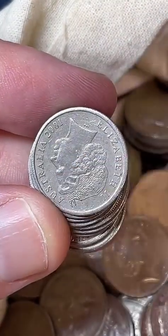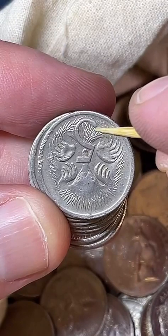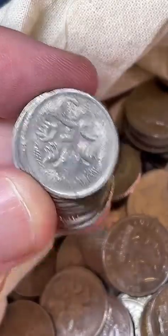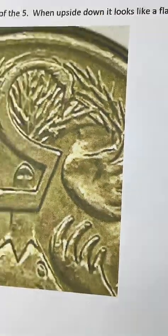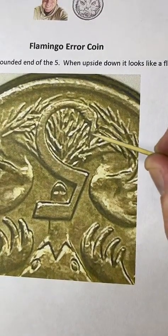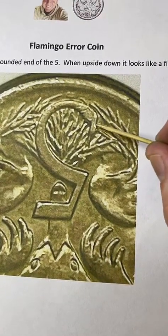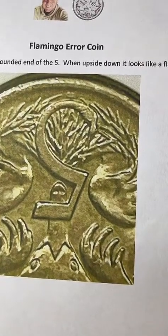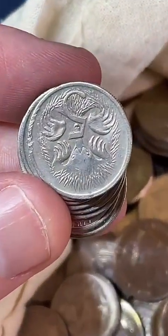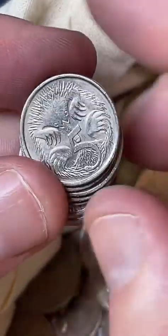And then you've got a flamingo error, a 2001 coin. So on a 2001 coin, you look for a flamingo error. At the bottom of the 5, you're looking in this little spot right here. I'll bring the sheet over that has what you're looking for. Just zoom out a bit for you. So that's the bottom of the 5, and you're looking for that extra bit of metal here, and it looks a bit like a flamingo's beak. That's known to happen on some of these 2001 5-cent coins. Selling prices on those are $29 to $50 for the flamingo error on a 2001 coin. So that's definitely a good one to look for as well.